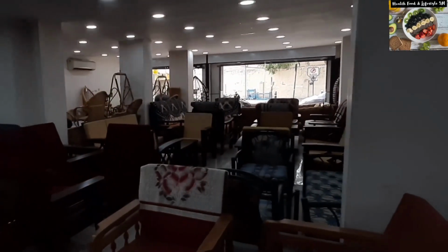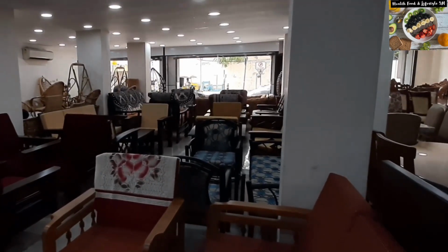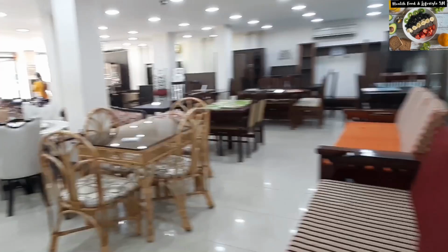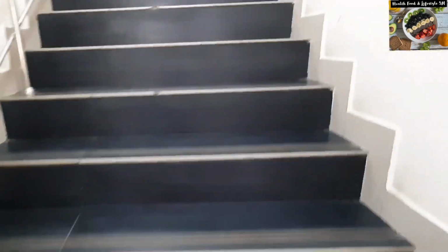You can see the furniture here and you can compare the prices between this shop and Hometown, and you can also look at the different quality and see what you like. Now I'll take you to another section of the same shop which has beds and sofas, and I'll show you different sofas in there.